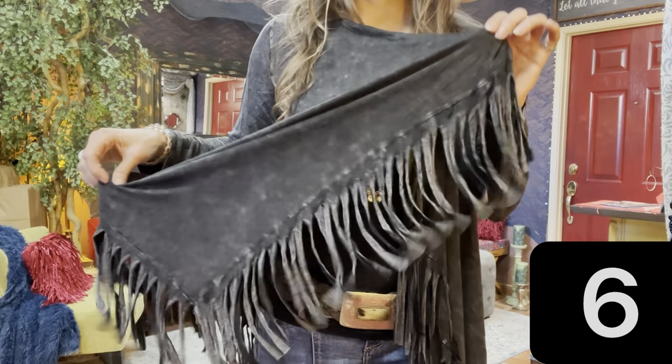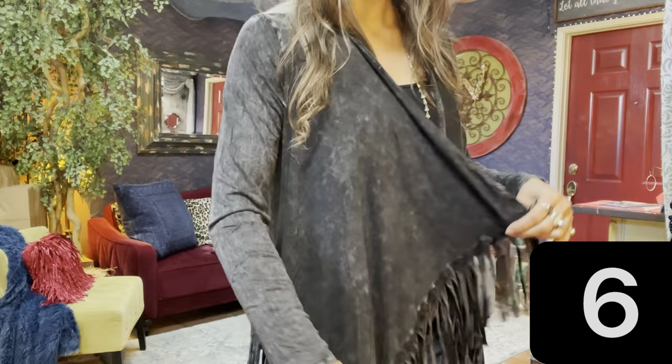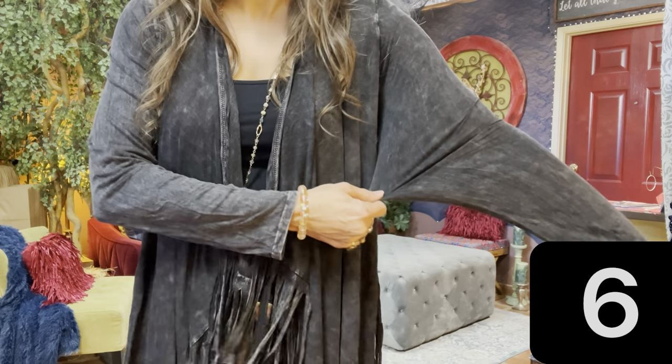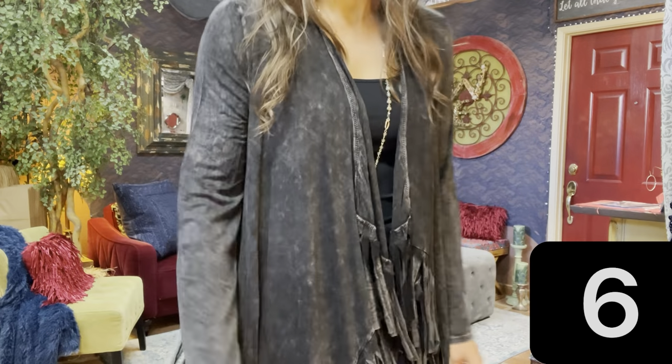Look at that. So cute. Mineral wash black. And the sleeves are generous. You can see that it's not very tight. So if you do have a bigger arm, this is gonna be nice and fitted and it's gonna look even better than this does, in my opinion.